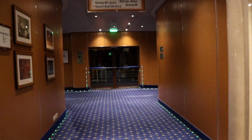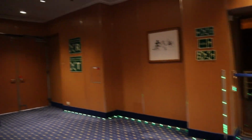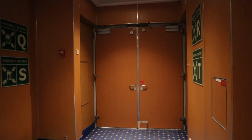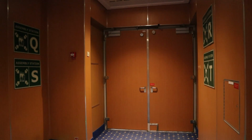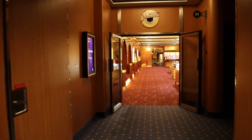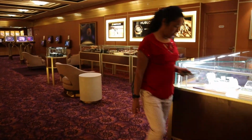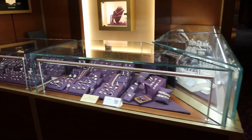And if we come this way, port side, here is where you will find, down those halls, Animator's Palette. So that is a super fun restaurant dealing with animation and color, but down there is the Animator's Palette. All right, if we continue here, we have some shopping. This is Diamonds and Wishes. So there's lots of jewelry that you can purchase aboard the ship.